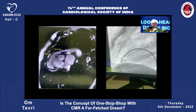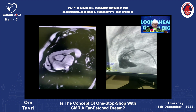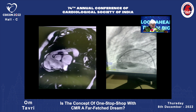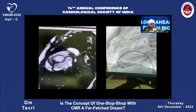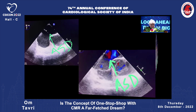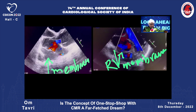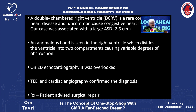And here, I guided the cardiologists to demonstrate catheterization, to find the septum there, how it looks like. And this was a case which is waiting for a surgical repair now, and my cardiologist was very happy because it came for the first time for such a demonstration. And Doppler confirmed here, ASD was confirmed, and I just got these studies from my cardiology friend, and the RV membrane is seen nicely. A double chamber right ventricle is a rare congenital heart disease.